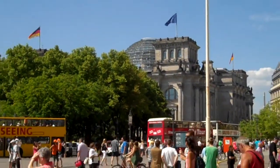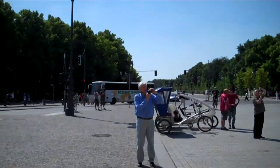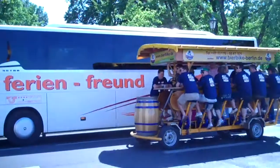So I'm going to be checking that out and getting some pictures. Then I'll be walking back to the Jewish Memorial, because there's some cool information down there. So if it's really cool, I'll film it. If not, you've already seen it, so I won't. And then I'm going to go down the street, and there's a statue down there. So I'll just film when I find something cool. So I'll talk to you guys later. Peace.